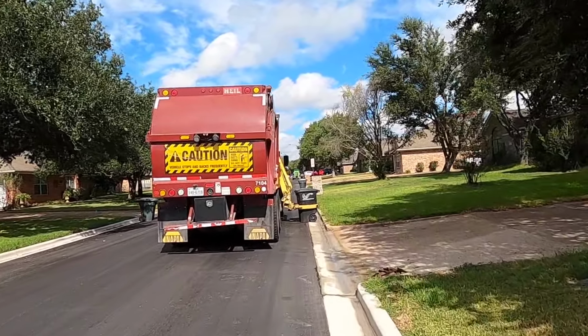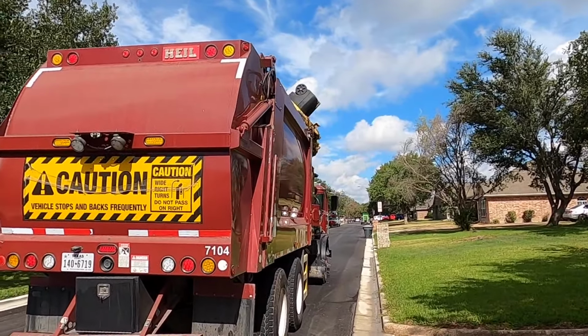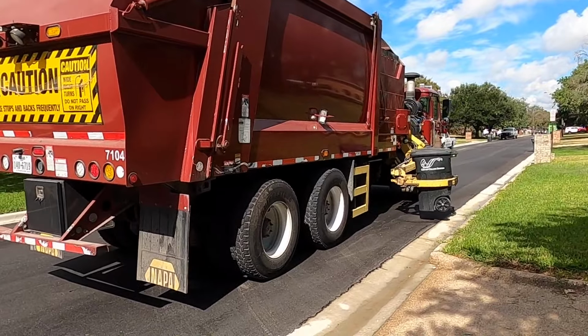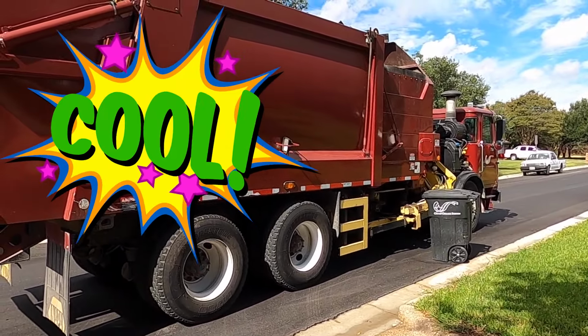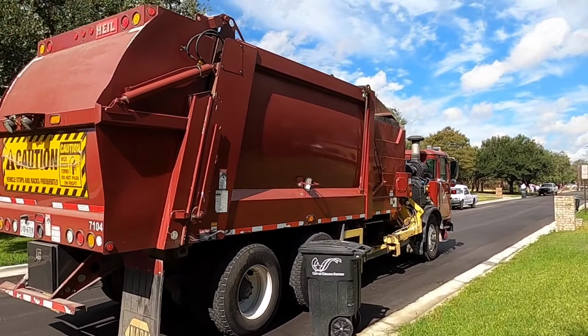All right, look at that. It's actually picking up a trash can, and it's gonna dump it all the way into the back and then set that can all the way back on the ground. Whoa, that was really cool. Let's see that one more time. Come on, guys.